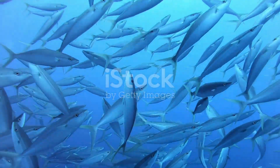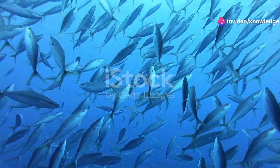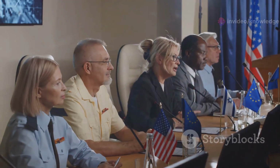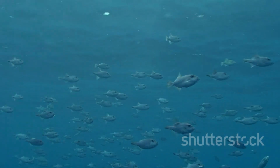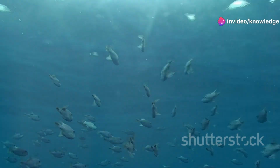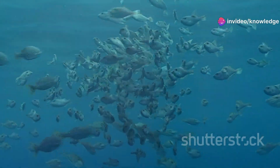Section 7, International Cooperation, Shared Resources, Shared Responsibility. Tuna know no boundaries. These magnificent creatures traverse the vast expanses of our oceans, crossing borders and territories without a second thought. They migrate across vast areas of the ocean, moving seamlessly from one region to another. This incredible journey highlights the interconnectedness of our marine ecosystems.